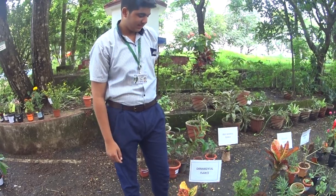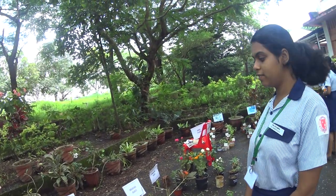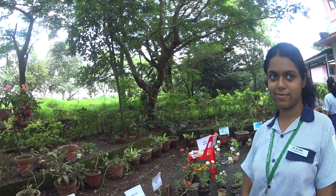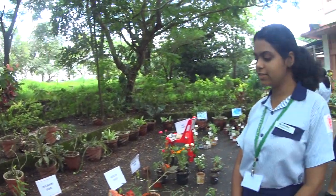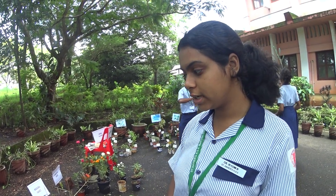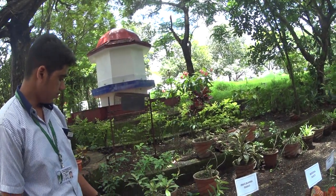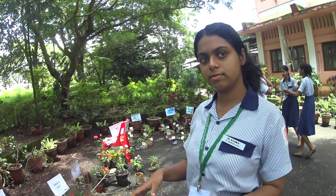Which class is this? 11th Commerce B. With maths or without? With maths. So we have fruit bearing plants. We've got chiku, mango, guava, jackfruit, and lime. All prepared by yourselves? Yes. How long? We were informed 2 weeks, 3 weeks ago. Wow, you did so fast. These plants are planted at home, so we remove them and put them in the vase and grow. Very nice.